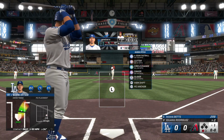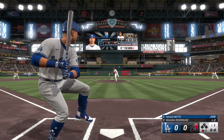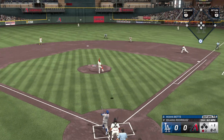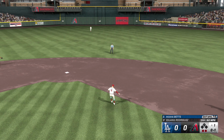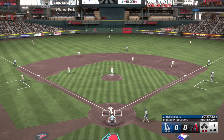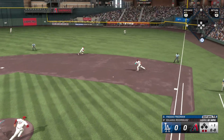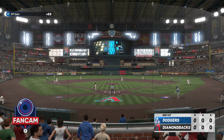Here's Mookie to hit. Foul ball there. Turns and fires, the Betts. This one popped up. Newman makes the grab. Two down. Batting third, the first baseman, number 5. Two outs, bases empty. And up next for Los Angeles, Freddie Freeman. Towards first, Bell handles the chance, and that'll do it. Dodgers nothing. Diamondbacks coming to bat.